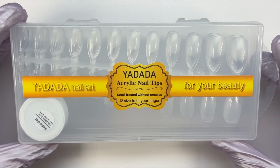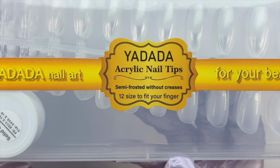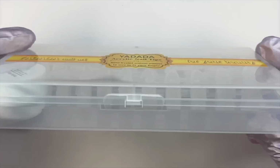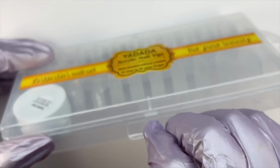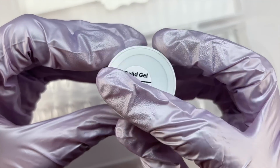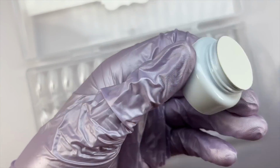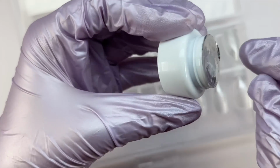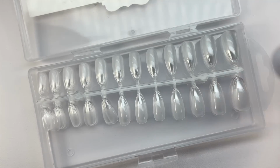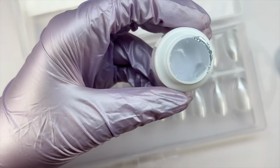This next item is some nail tips, kind of like a gel tip kit, and there are 12 different sizes in here. They are also semi-frosted, so the inside underneath has an etched surface, and not only does this come with the nail tips, but it also comes with the solid glue gel. I have tried another one of these kits from Temu, but the nail shape I believe was a coffin. This time around it is an almond nail shape. I really loved this solid glue gel. I also think the tips are pretty good quality.